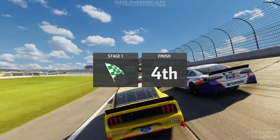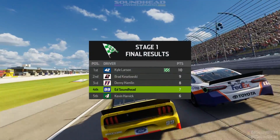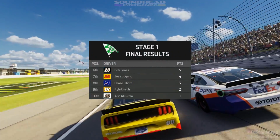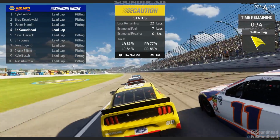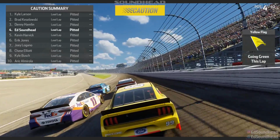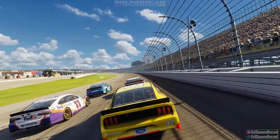I'm going to give Brad a push to the lead, and then something brings out the caution, and that's going to end the stage. And that's going to give us 7 points, so I'll take it. Wonder what happened there. All right, took 4 tires, 2 cans of fuel. We're back out here ready to go for stage 2.